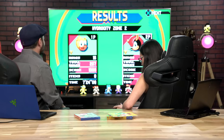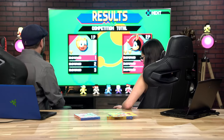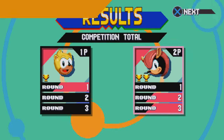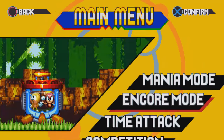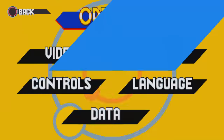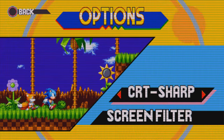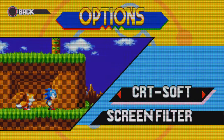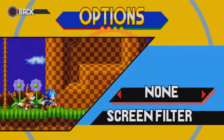Stuff super fast. Totally. All right, so I want to go back and just kind of show everybody the visual filters that you can mess with on this. Because we were having a good laugh about this too. Like our TVs are way too nice for 16-bit graphics. So if we can go down to options, we can fix that for you. Check this out. So you can have CRT, sharp or soft, if you're really feeling that you need that. And I appreciate that so much.